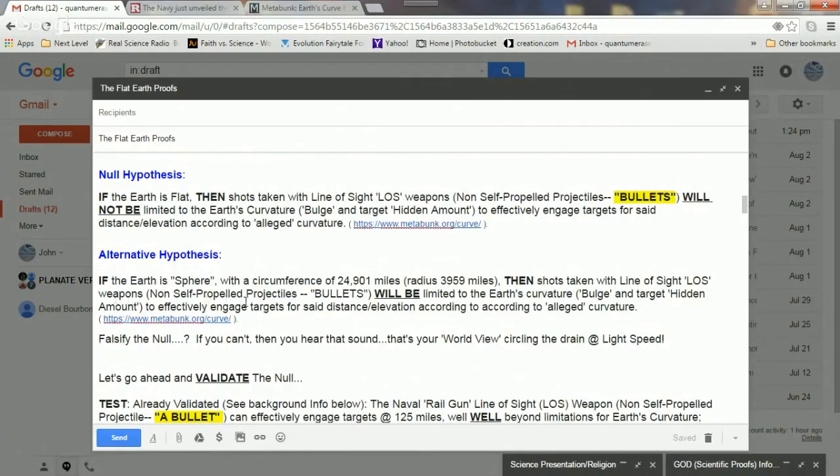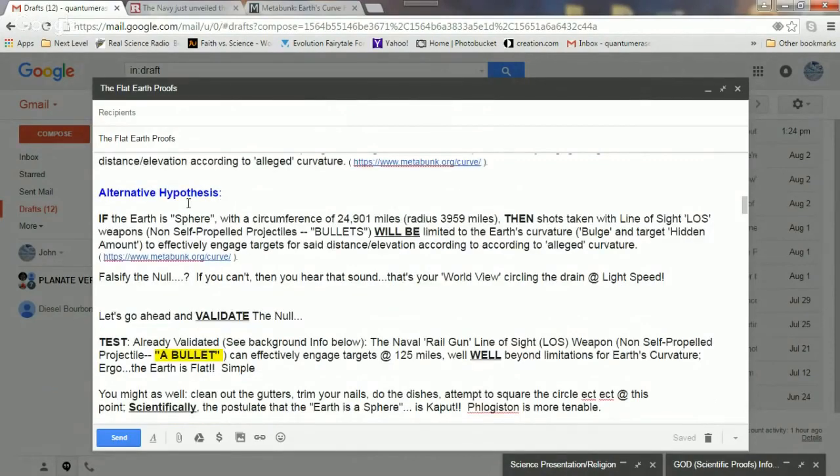If the Earth is a sphere with a circumference of 24,901 miles with a radius of 3959, then shots taken with a line-of-sight weapon, a non-self-propelled projectile, i.e., bullets, will be limited to the Earth's curvature, bulge and target hidden amount to effectively engage targets. So, they need to prove this one, validate this hypothesis, whereby falsifying the null. You have to falsify the null.